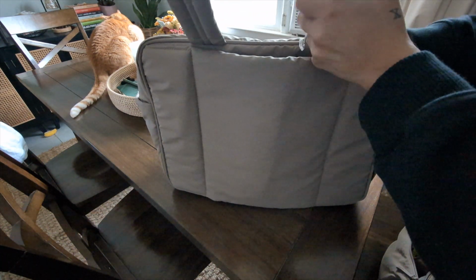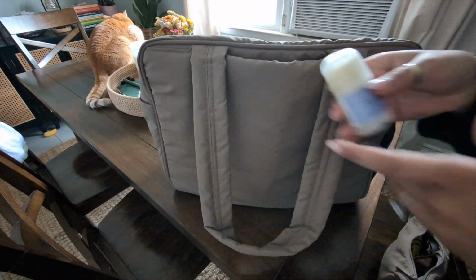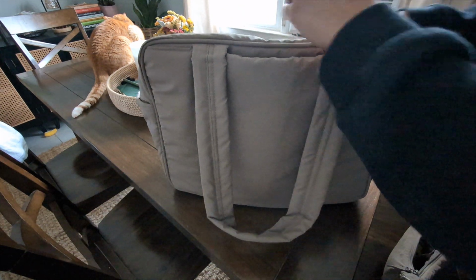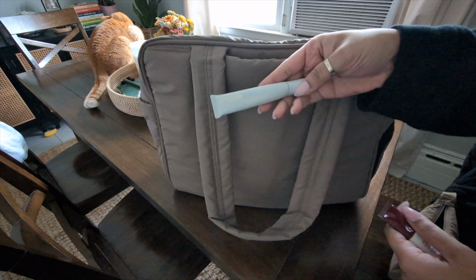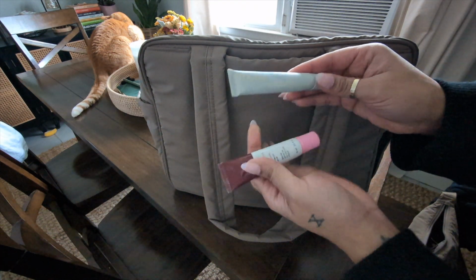Got some pills, which I can put inside. My body butter, this is solid, which I love because it doesn't spill in your bag. Hand sanitizer, a must. We've got a couple of lip balms. This one is the Glossier Balm Dotcom in Hot Cocoa. And then this is the Rhode lip treatment. I believe this one is the Salted Caramel. It's almost done. I am so proud of myself.